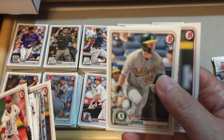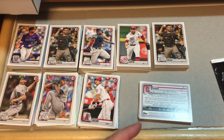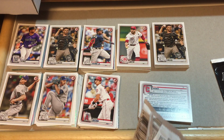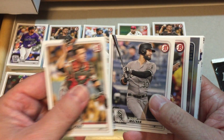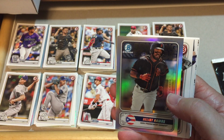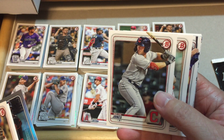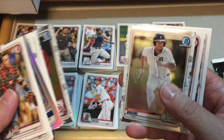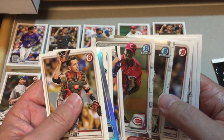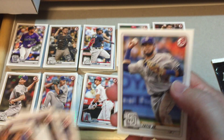Adrian Morjon, Seth Brown, and Shane Bieber. So it took us into our ninth value pack to get a numbered card. Okay, Buster Posey, Nomar Mazara, Xander Bogaerts, Heliot Ramos, spanning the globe. For Puerto Rico, Nolan Jones, Forrest Whitley, Josh Young, Hunter Green, Riley Green, both spelled the same with the E and E at the end, Cody Bellinger, Jeff McNeil, and Fernando Tatis Jr.